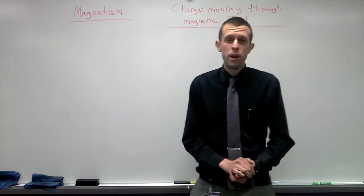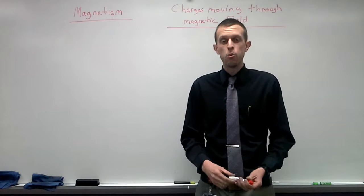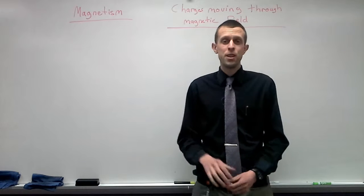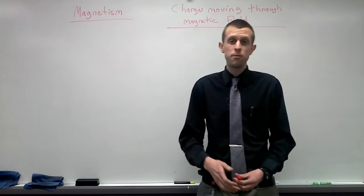We're making a bit of a shift now from charges to magnets and from electric field to magnetic field. We're going to circle back in a little bit, and you'll see that they're actually not as different as you might initially think. But let's start with some basic facts that we know about magnets and magnetic fields.